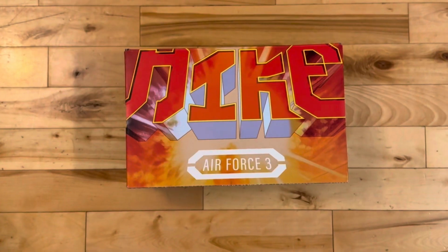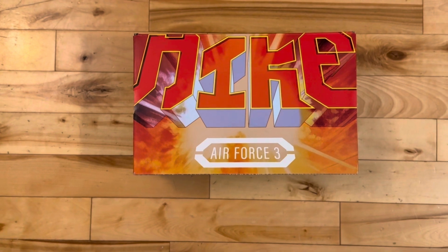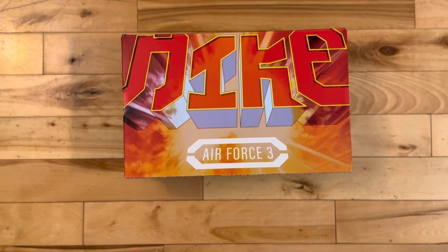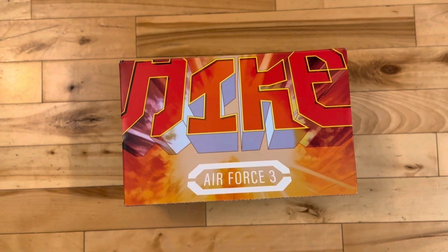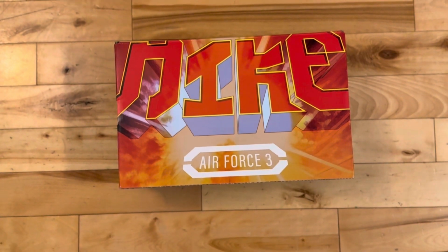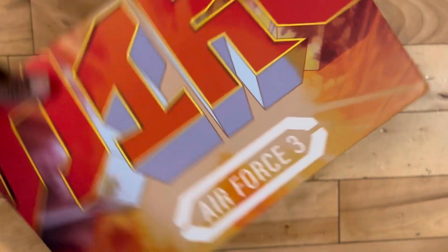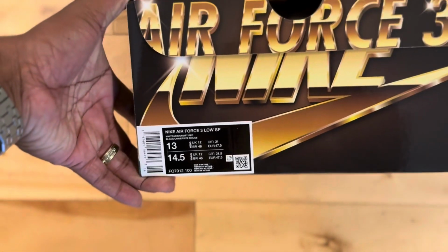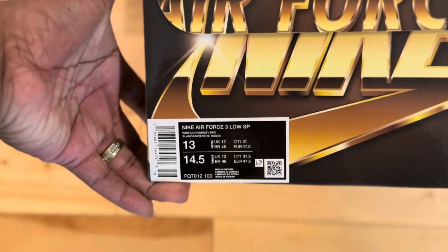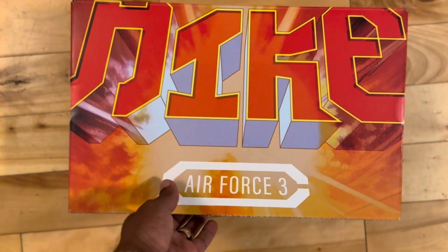So there is the box, and that thing looks pretty nice. That's a pretty nice box. I didn't know it looked like that. And I've never seen a pair of Air Force 3s. I know about the Air Force 2s and of course the Air Force 1, but I've never seen the Air Force 3. So let's see what this looks like. Like I said, these are a size 13. As you can see right there, we hit a size 13 on the sneakers app. And let's take a look.